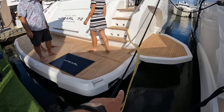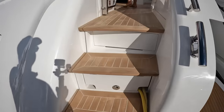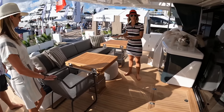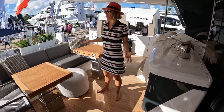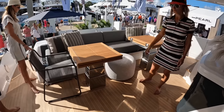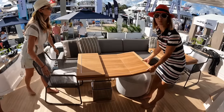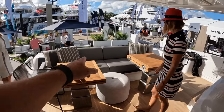So we do have a conventional swim ladder on the side of the swim platform there. Got our shore power inlet here, a passerelle we just walked by on. And we are in the cockpit. I've yet to see a little pouf on this size of a vessel, just to extend your space to make it feel almost like a living room outside. Such a simple thing, and they have a perfect little space for it. So these are high and low. The leaves fold out, right? So we will demonstrate. If we extend them out, this is a pretty large table. So you can easily dine for 1, 2, 3, 4.